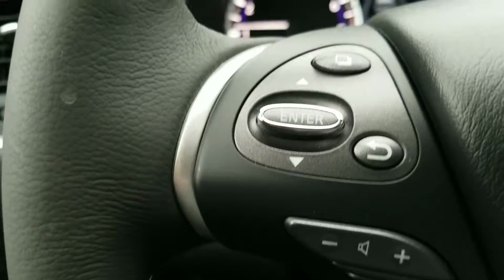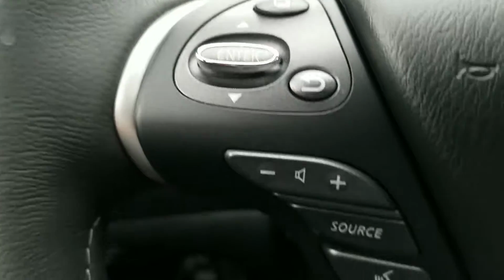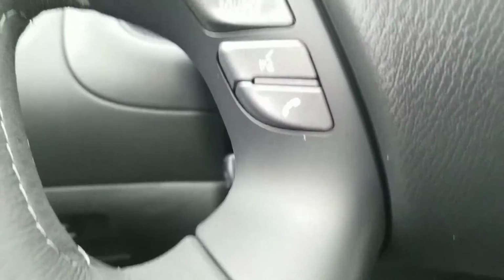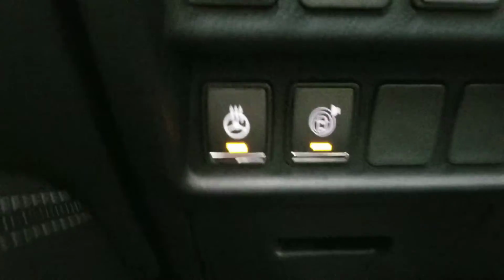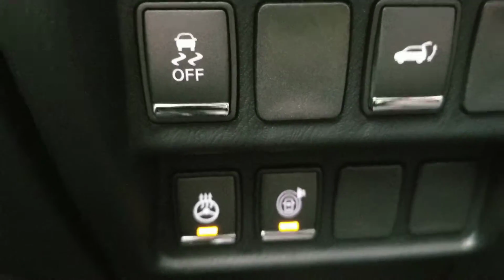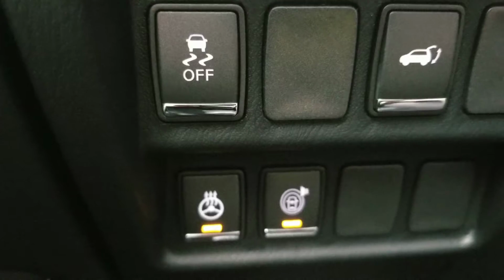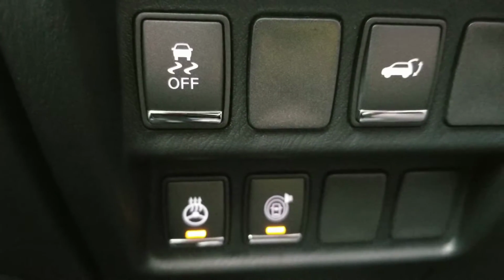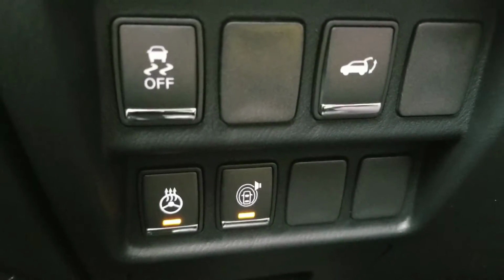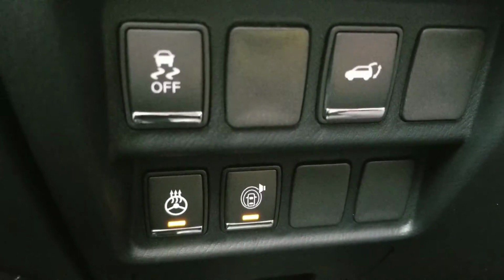You do have a lot of controls right here on the steering wheel for your different menus, your audio, your phone, your voice commands. I'll go over those in just a minute. And your cruise control. Down here, you have your heated steering wheel. Absolutely love that this time of year. Traction control up top, your rear lift gate, and then your sonar for around the car. You'll see that when I demonstrate the cameras that are around the car as well.